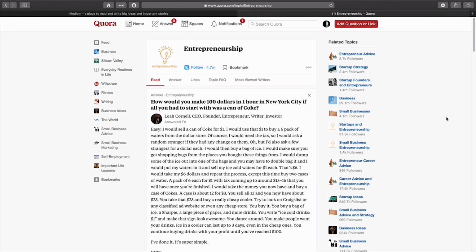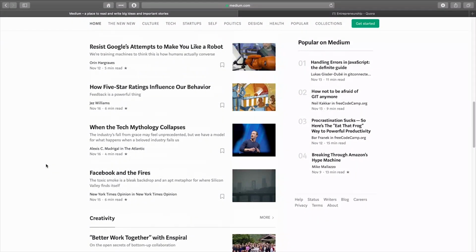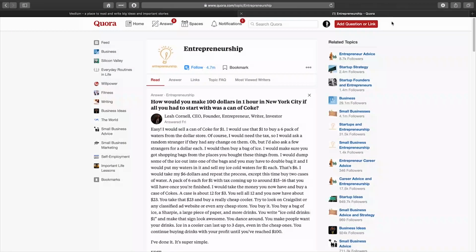So please take advantage of Medium and Quora and any other platforms you can find that allow you to reach a bigger audience than you could on your own. There are no gatekeepers. You don't have to go through an editor. Just create an account and share your work with the world.